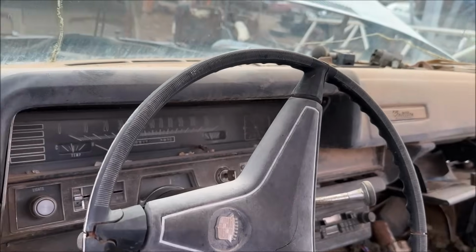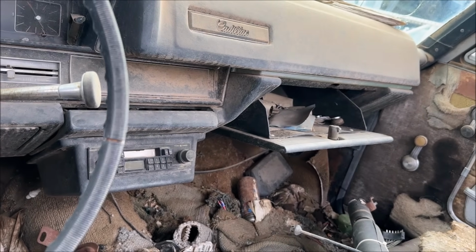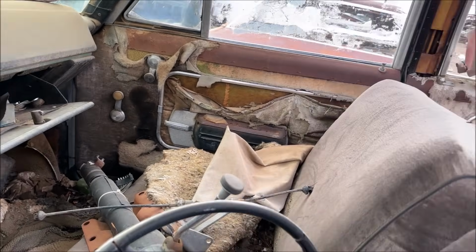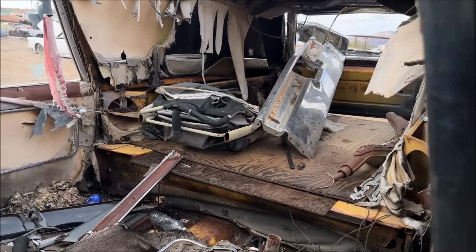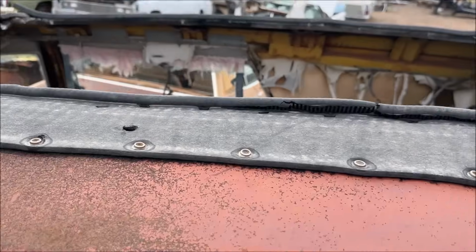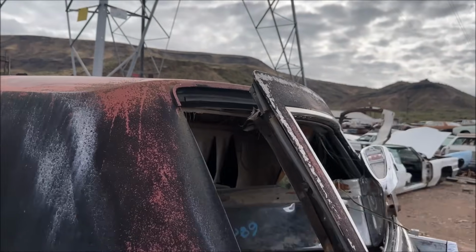Cadillac shows 6,300 miles on the odometer. Looks like it's got a late model JSE high fidelity cassette tape deck. Wow, roof is gone. Wonder how many people this thing hauled. See, the roof looks like it used to have some kind of rubber or vinyl panel over it.